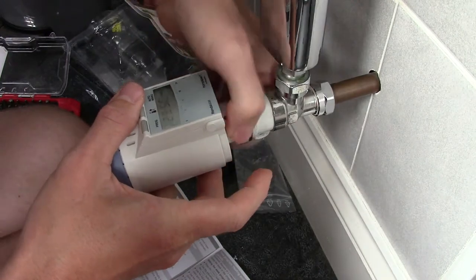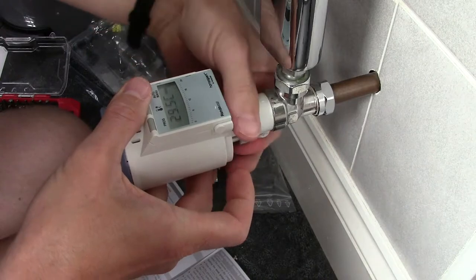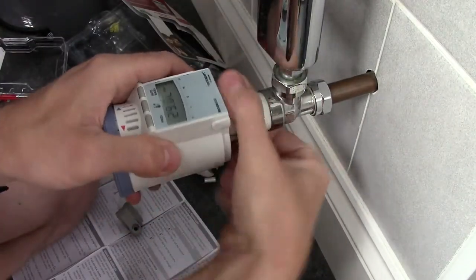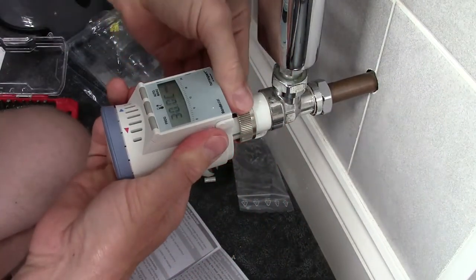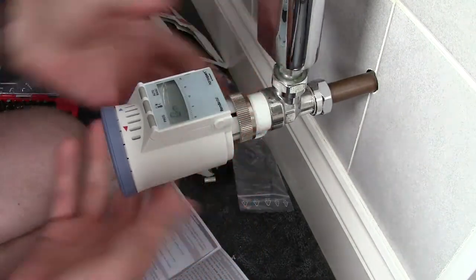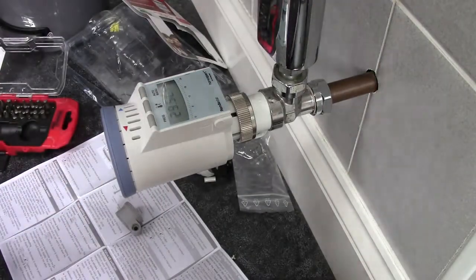Alright, has that helped? I think it has. This seems to be going on now. That's just an absolute fluke. Right. It can help if you just push and do the collar. Alright. So, we're a bit of an upside down world.